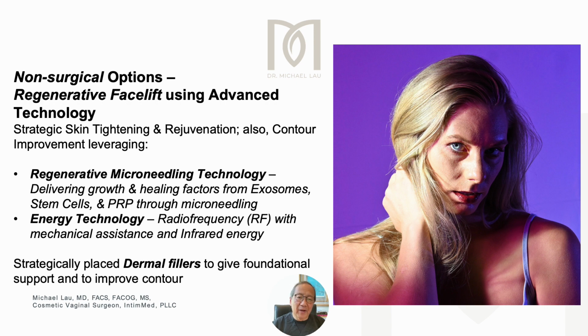Also, after that, we can supplement by injecting dermal fillers to change the contour of the face, by giving fundamental changes of the skin cells, but also giving foundational support to improve the contour.